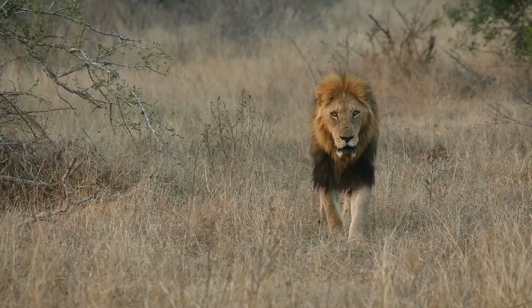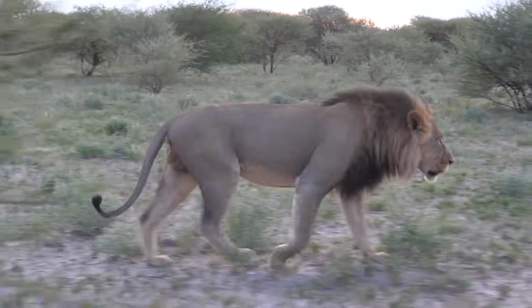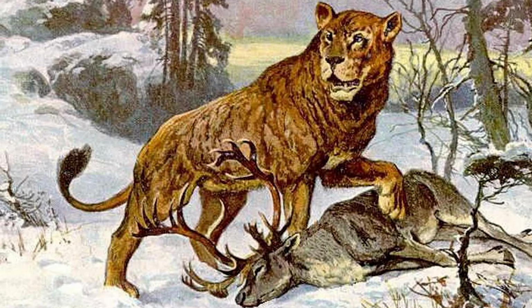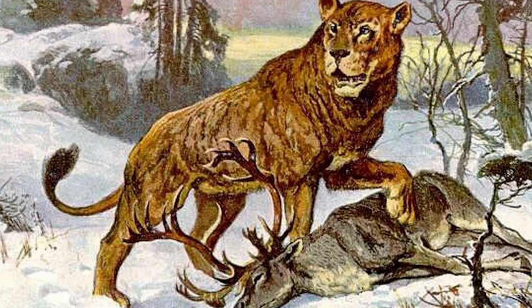Today's lions mostly live in Africa, with a small population restricted to Gir National Park, India. However, they once roamed further afield. The Eurasian lion prowled mainland Europe and Asia 780,000 years ago, until its extinction 10,000 years ago.